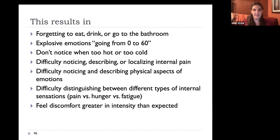I feel more regulated and ready to interact with my friends, versus someone who doesn't notice that they're getting overwhelmed. They're fine. They're not fine. They're having a meltdown. And it's not that they did something wrong. It's just that they have trouble processing the sensory information that's telling them, hey, you're kind of getting overwhelmed. May want to take a break. Someone could also not notice when it's too hot or too cold, which could actually be a safety issue.